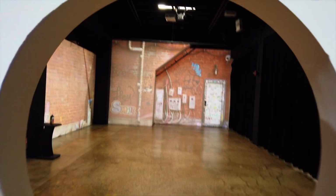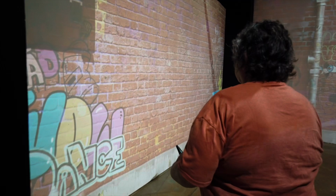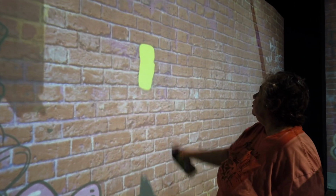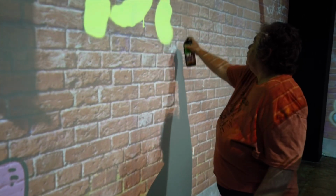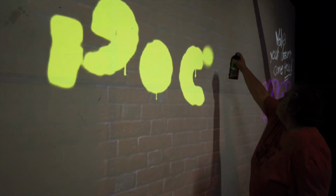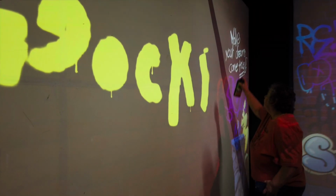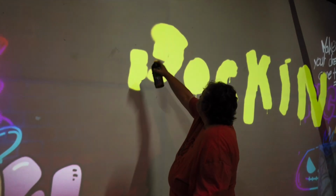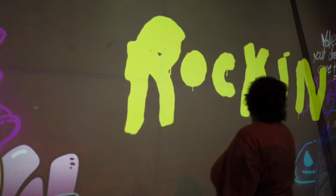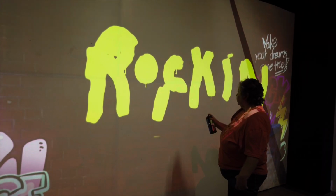The last one that we saw is called the graffiti wall, and you got to put your own graffiti onto the wall and write whatever it is you want to do. And can you tell what it is that I am going to say? Yep, I am writing Rockin' Robin.